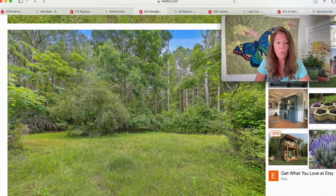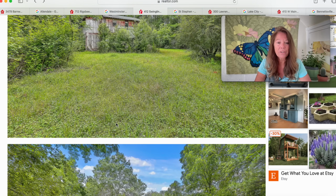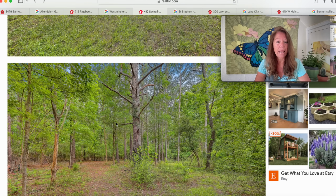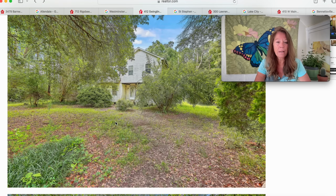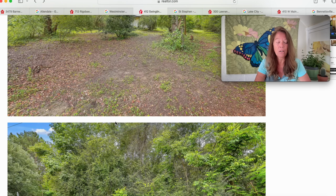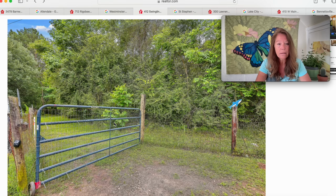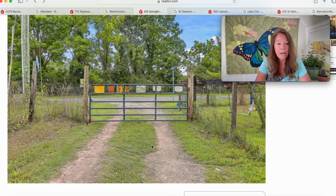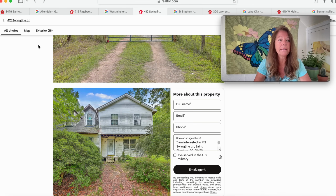Wow, look at this gorgeous parcel. Just under an acre and a half, you guys. For $70,000 in South Carolina. A lot of trees, and you're going to get some wildlife through here. Really pretty house right here. Even though it needs some attention, it's still just a gorgeous location. And look at that. We get a really nice gate. It's fenced in. Nice. So it's nice and private for the most part, which is what we like to see.